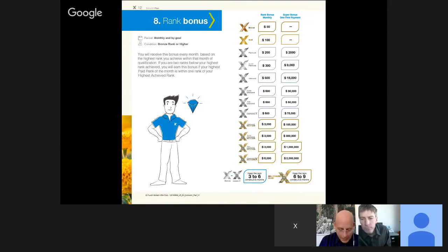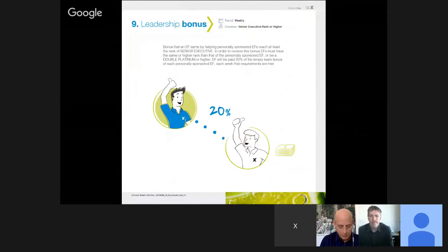All right, number 9, leadership bonus. If your enrollee reaches senior executive and more, and you're, of course, also that and above, you get a 20% matching bonus. Now, this can be a huge part of your income because as you get to these kinds of ranks we're talking about, you're getting 20% matching bonus on what they make in number 7, their team volume bonus.